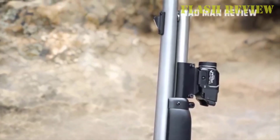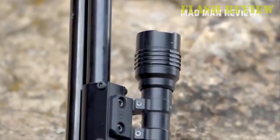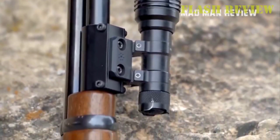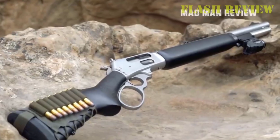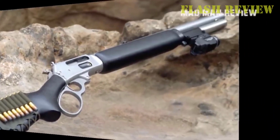Flashlight and mount, pretty self-explanatory. Having lights on your target in the dark not only helps you with aiming, but also temporarily blinds your attacker, giving you that crucial moment to place a well-aimed shot. Depending on the gun you use, you may have to go for aftermarket mounting options, but they aren't cheap.